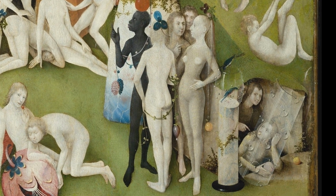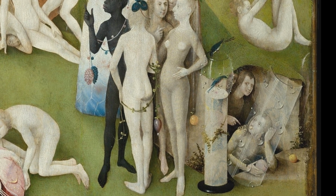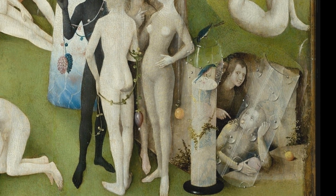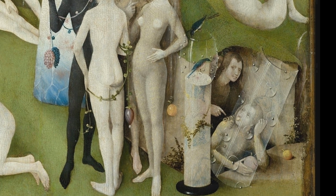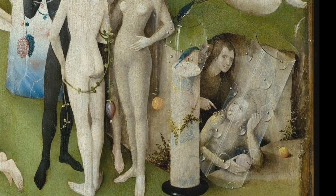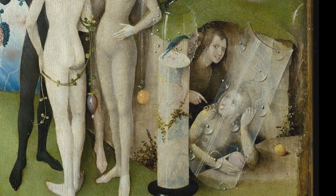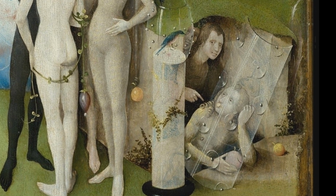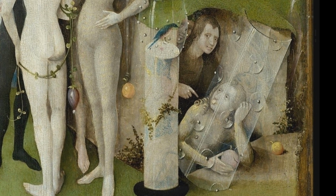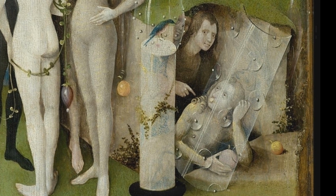She is placed behind a semi-cylindrical glass shield. The glass appears to be made up from circular pieces, each with a central pontil mark. This was a style of crown glass invented in the 14th century. This woman holds a red fruit in her right hand, and on the ground beside her lies another yellow-orange fruit. What is very significant is that she is unable to eat the fruit, as her mouth is sealed closed.